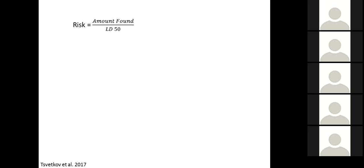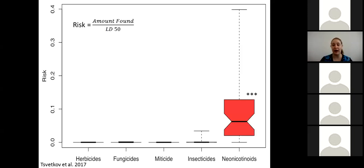The LD50 is the measure of toxicity of the chemical. It's how much it takes of this chemical to kill 50% of our test animals. This way we can compare different chemicals with different properties in a meaningful way. And what we found is that neonicotinoids are by far the thing that has the highest risk to bee health. So that's why we focused our analysis on neonicotinoids from now on.